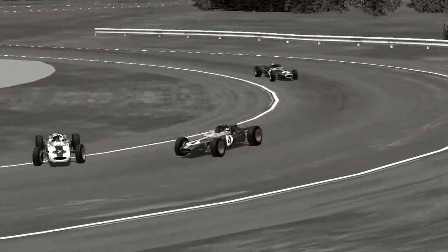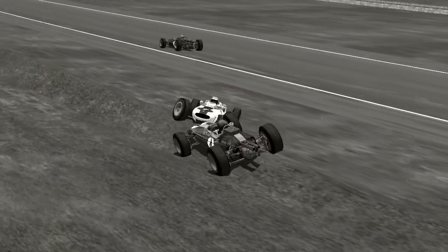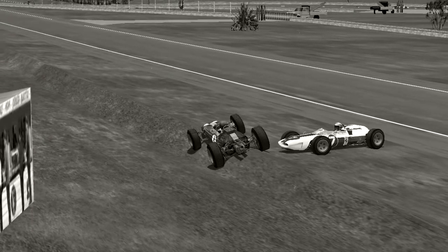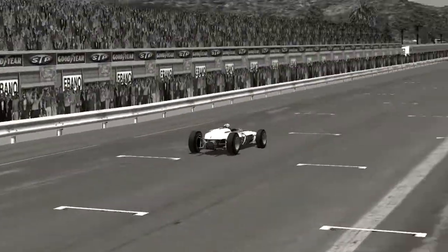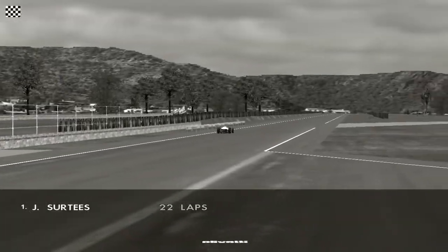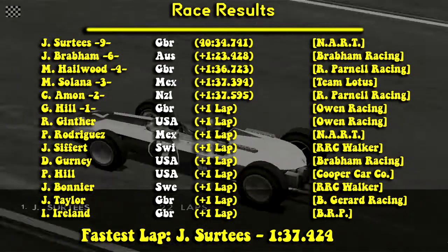who is coming around this right-hander. He gets taken out by John Surtees, no less. The leader of the race takes Peter Rundle out. Actually, John Surtees, it looked like he was cutting the track there, so naughty on John Surtees' part, as we now move to the end of the race and see John Surtees take the win of the Mexican Grand Prix.